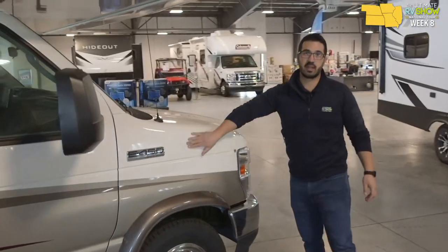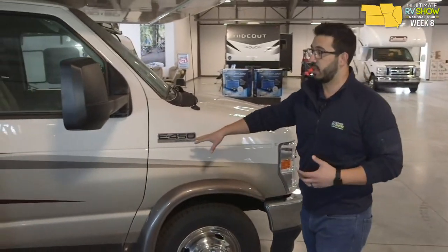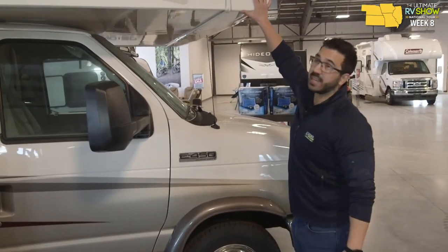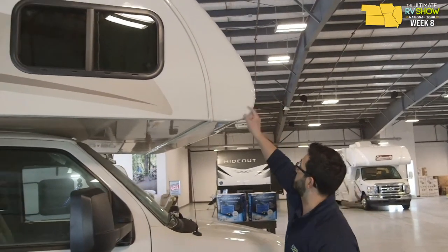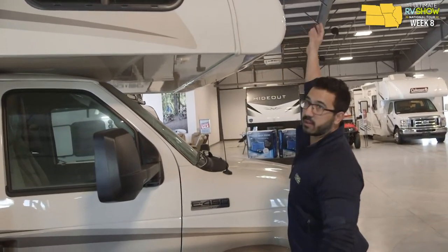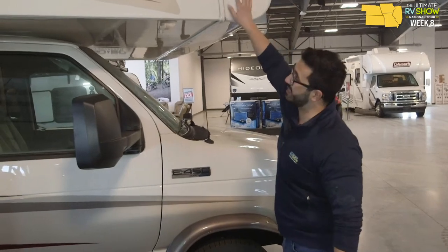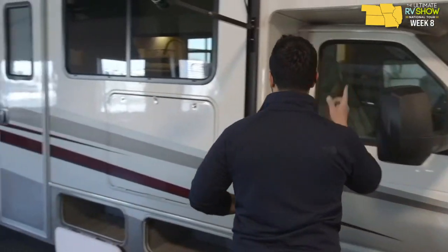This one, of course, is built on the Ford E450. It's a bigger motorhome, so it's going to have to be on a bigger chassis. The front cap up front is going to help prevent any water penetration, because the seal is moved back to the side. So any of that driving wind, that rain, isn't going to get in here. So much less chance for any kind of leaks, which, again, if you're looking to keep something for a number of years, will certainly help.